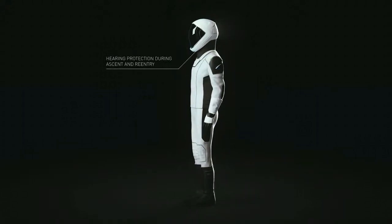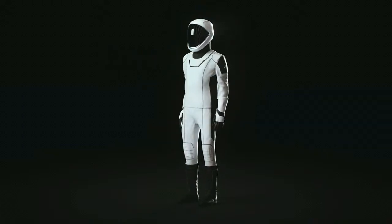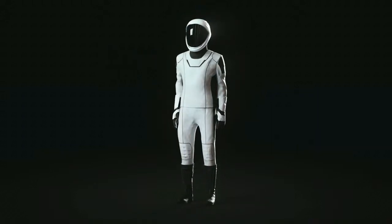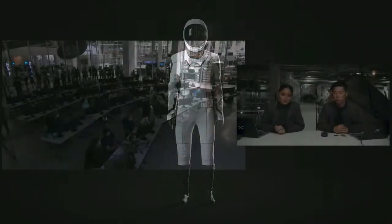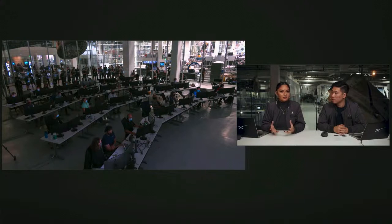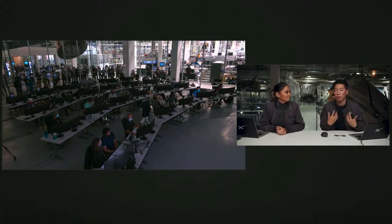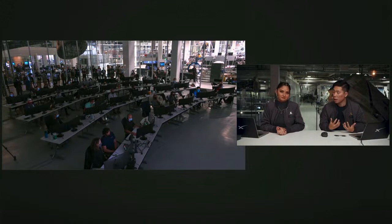Yeah, and some of the cool manufacturing features, the helmet is 3D printed. The material of the exterior of the suit is heat resistant, as well as the gloves are designed, they're conductive, so that they're designed to be able to use them on the touchscreen. Yeah, and they're all custom made for each of the astronauts.